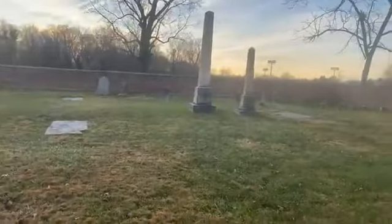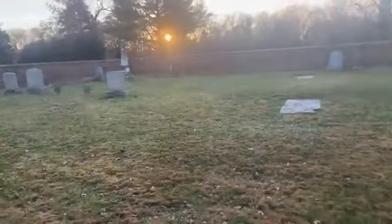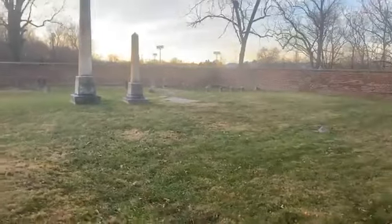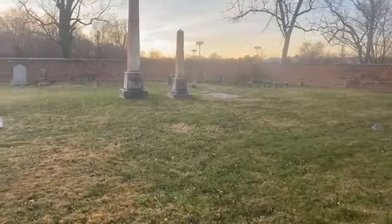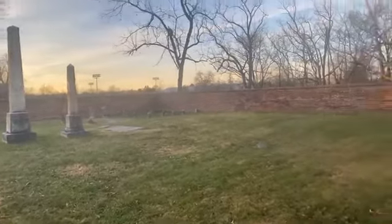And I'll show you inside the cemetery. The family cemetery. There's some Revolutionary War veterans in there. If you look over here, do you see that marker? Looks like a GAR marker almost. That is actually a Revolutionary War veteran. Wow. Want to go and see? Yeah, let's go.